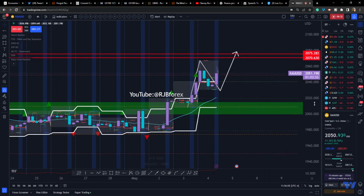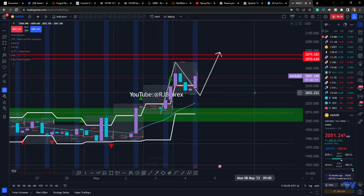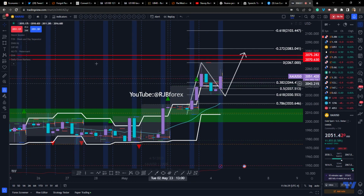But anyway, so we've got this 4 hour impulse, we've got that correction, we've got a 61.8, right? So that's a nice deep retracement, strong bullish impulse here in New York today. So the thesis is bullish still.